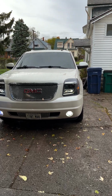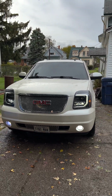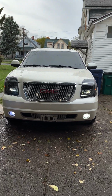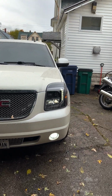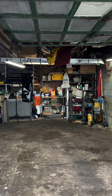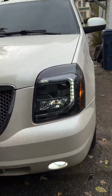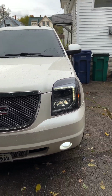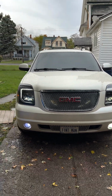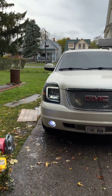Alright, so this is how they look installed on a pearl white Yukon. I'm definitely pleased with them. They look great. When I was pulling out and looking at the wall back here, I did see that the beams have to be adjusted. One was higher than the other, so I'm gonna wait till nighttime to do that. But as for the appearance, I'm definitely satisfied.